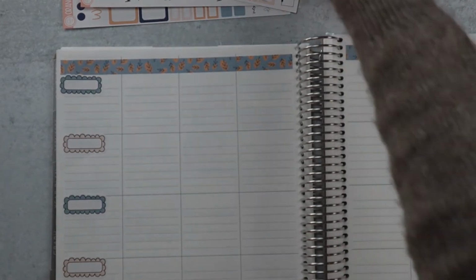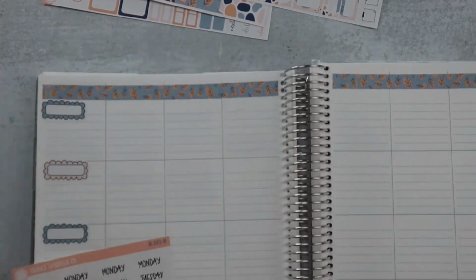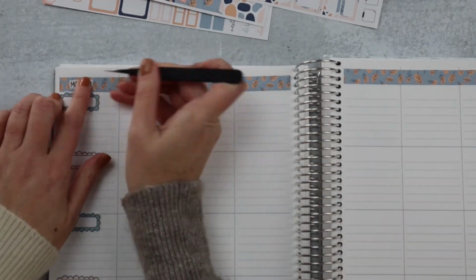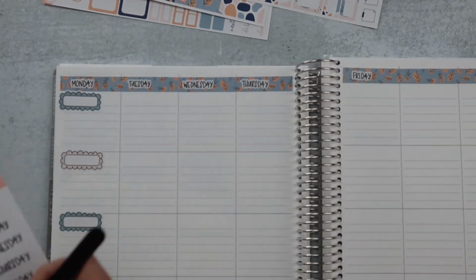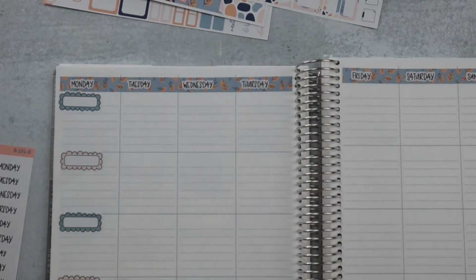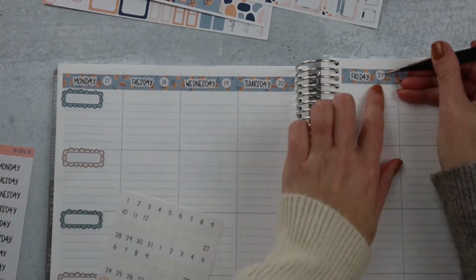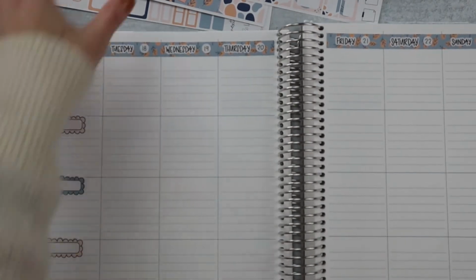Okay, so I've got that down, so I'm going to grab my tweezers and we're going to go ahead and lay down the days of the week and the date dots. So I will speed through that and be back in just a minute. So we have the skeleton down now.